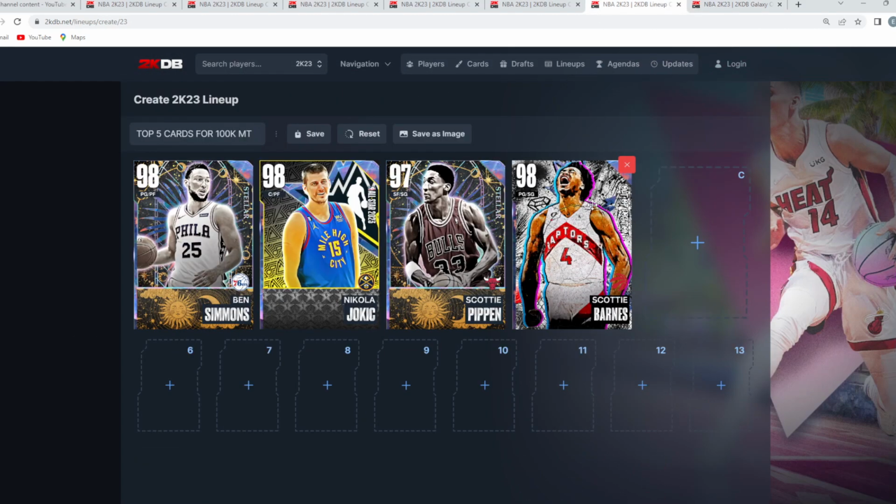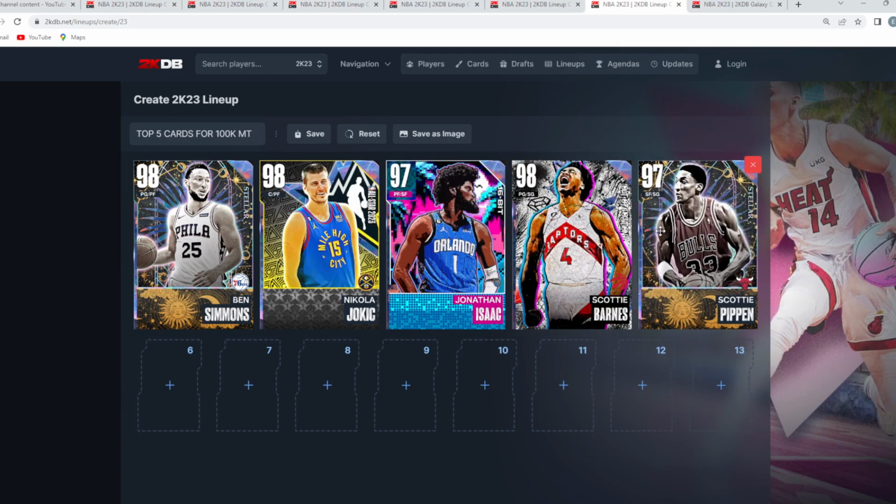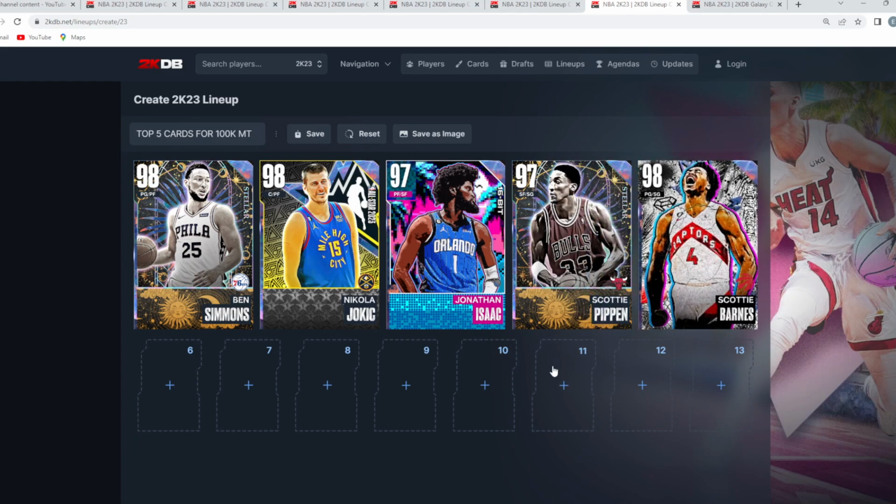And then for the last card here for under 100,000, there were a couple different guys to go with. Honestly, I'm not sure who to go with. I think you probably want to go Jonathan Isaac, though. I just want to quickly check my ranking because I think you do go Isaac. He's still one of the better small forwards in the game. I like him over Scottie Pippen at that small forward position, and he can play power forward as well.